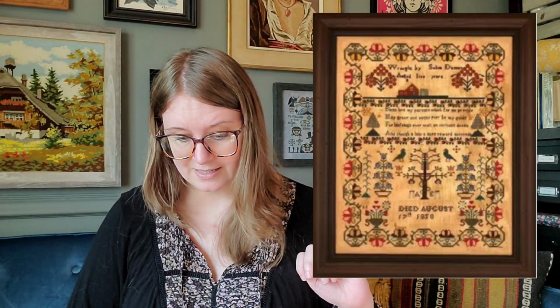This one, I love a good sampler. And I love a good sampler with an air of morbidity. If you look down at the bottom, this one says, died August 17th, 1850. There's a story there, and I'm sure, or I hope, that it's in the notes, but this is Selena Dunnion by My Sister's Samplers. And you know what? Go ahead and check out everything that My Sister's Samplers is releasing, because they're not a designer that gets talked about a lot, but they're bringing it to this Nashville market. I also love a good Adam and Eve sampler.